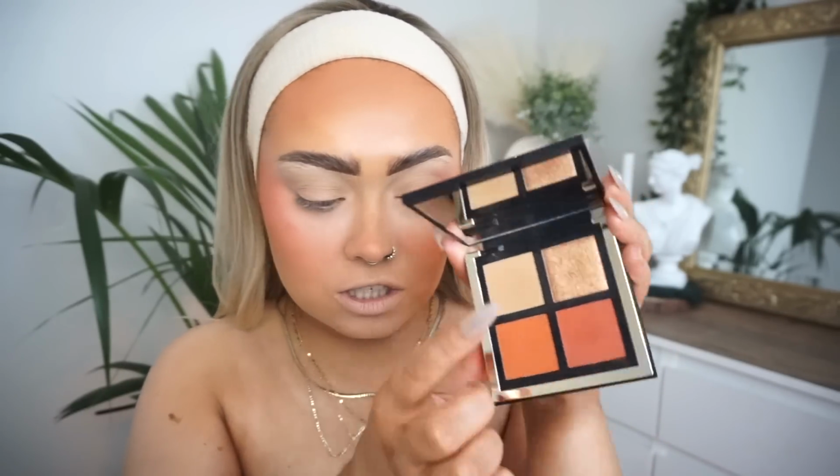I'm just going to be doing obviously something really simple on the eyes. Going to take two palettes, the Vive Soul Shadows and this is the Burn Quad. So I'm just going to be taking this quad here just for this transitional colour. And I'm going to pop that just all over the crease.